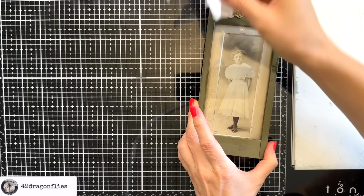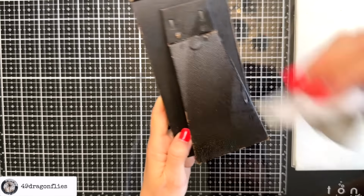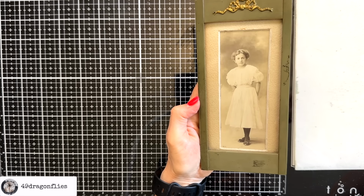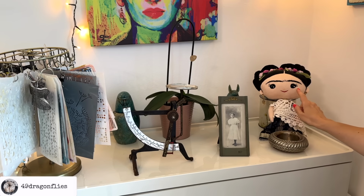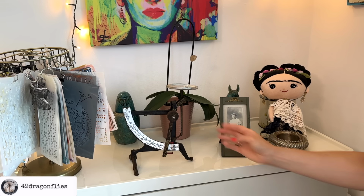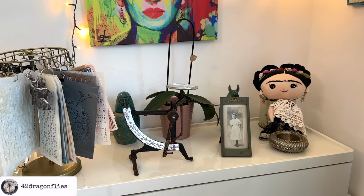Yep, it's dirty, dusty, of course. I don't know how long it's been there or where it was before. But I really want to display this in my craft room. Let me see if I can find a space. So the only place I can imagine is right here, next to cute little Frida. Oh, this is actually a really nice place. Next to this beautiful old scale, which was from the Netherlands. Yeah, it's perfect. I love it.